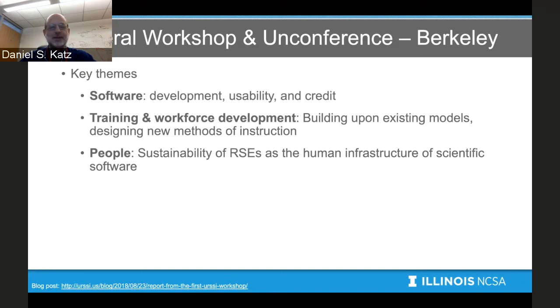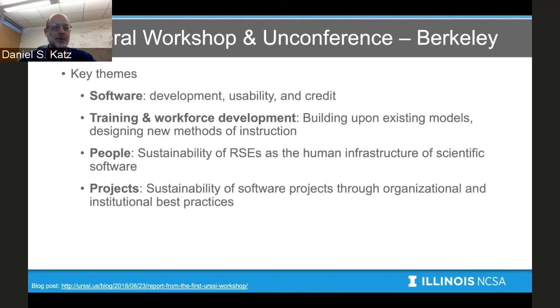Specifically here, I talk about research software engineers, or RSEs, and this is a career path that has been developed in the UK, but is becoming popular now in the US as well. As a way for people in academia and outside of academia to find permanent positions in universities. And then finally, projects. So how do software projects themselves become sustainable? What are the organizational and institutional best practices that are needed to make that happen?